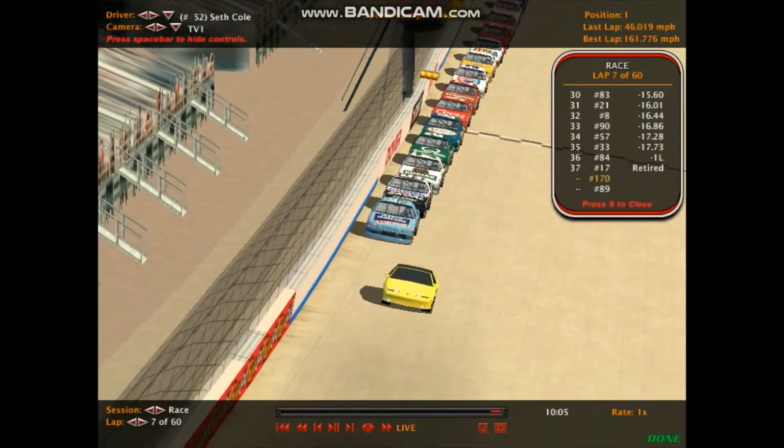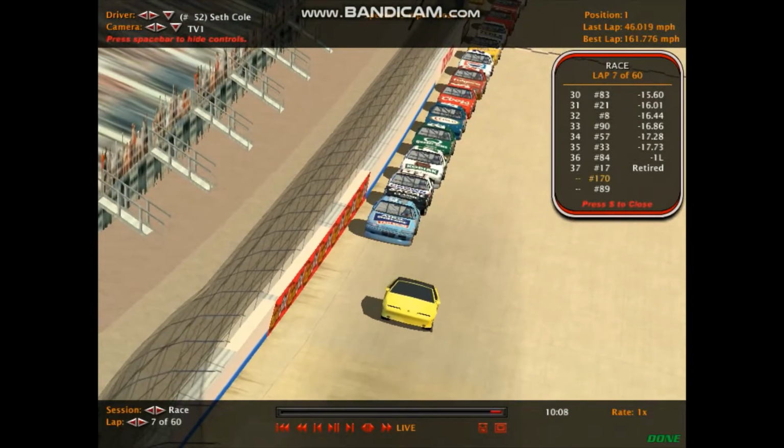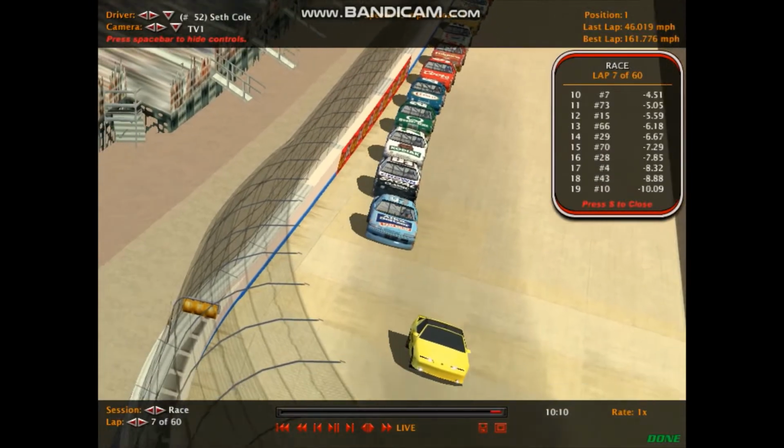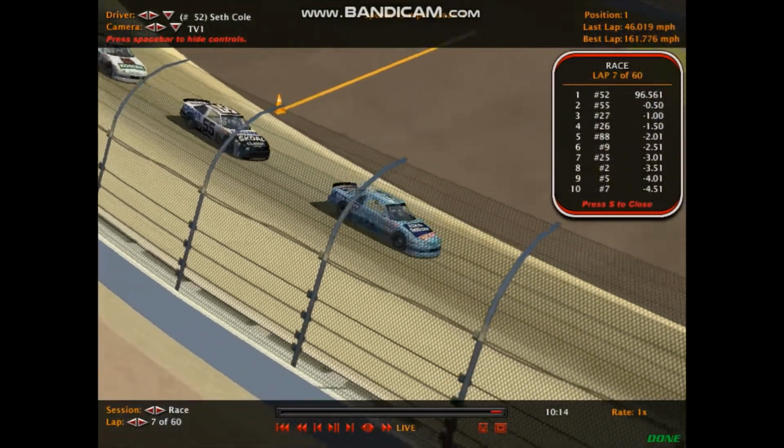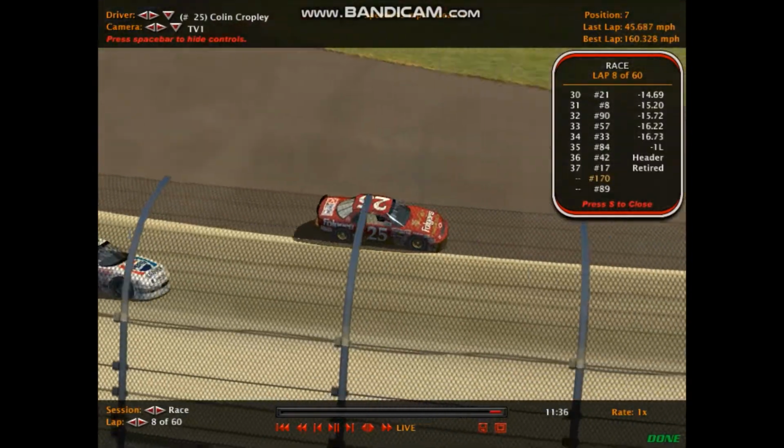So he unfortunately joined Cement Oscon in the garage area. So 6 laps in the books here. Seth Cole is your leader. We'll be back for a restart right after this.